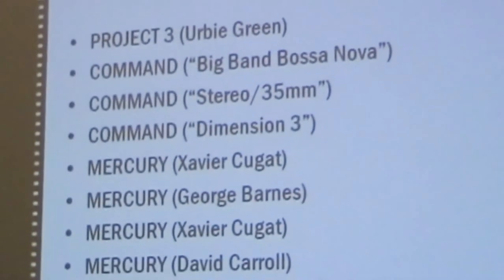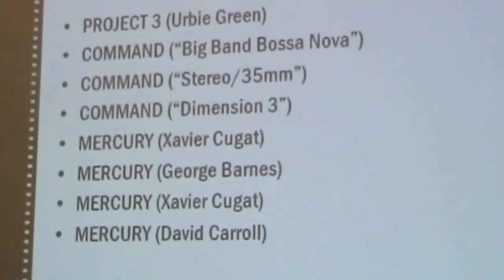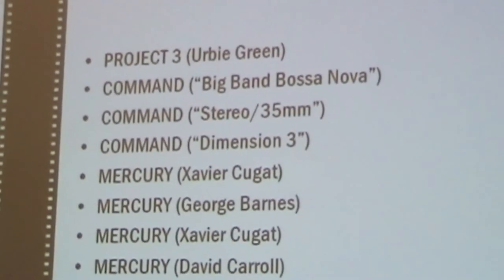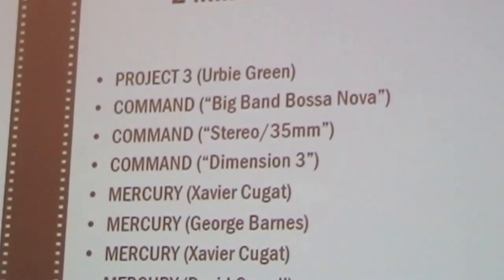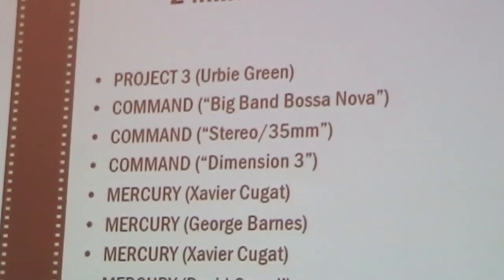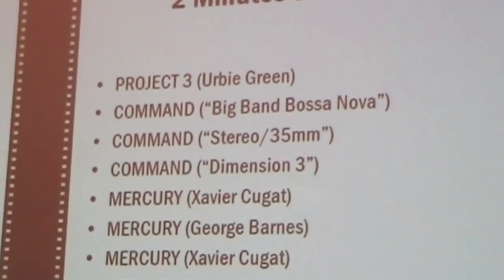So let's listen to some pop. These are all from Project 3, and the Command are from original LPs. The four Mercuries are from their 35 millimeter pop sampler, but that was a regular length album, so that's about the same level you'd get on their records. One thing about these records is the pop records would always be 12 to 15 minutes per side and super loud. That's part of the stereo spectacular thing. So let's play number two, please.